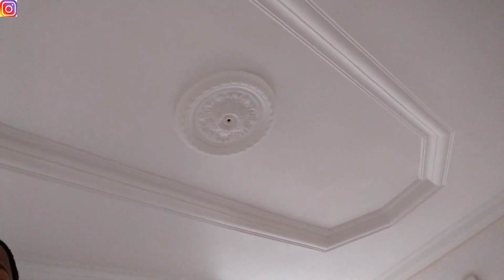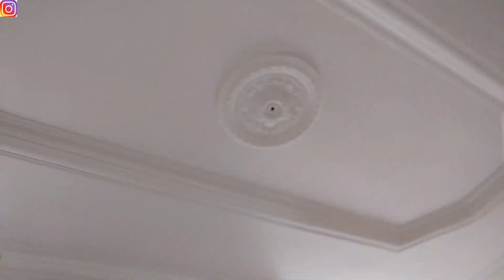Yeah, look at that, it has POP, and when my husband saw all of the POP and the wideness of this living room, he was like, wow, we are going to be making use of this a whole lot, because I'm going to be making my video somewhere and he is going to be making his video.